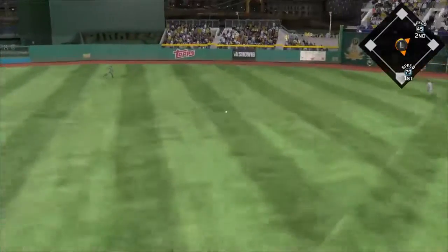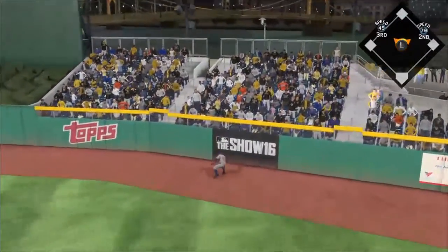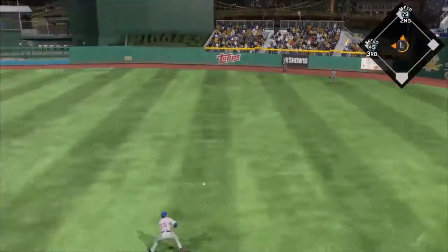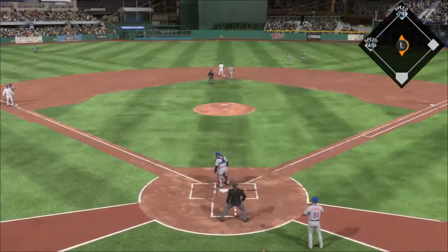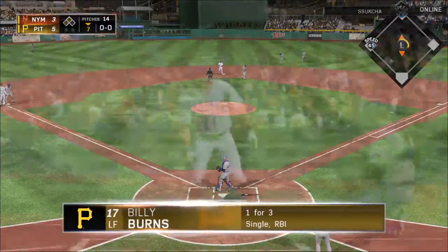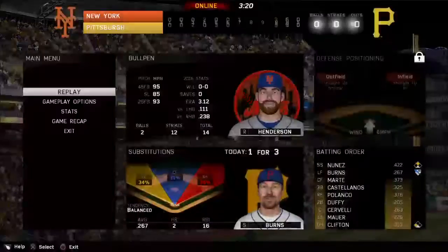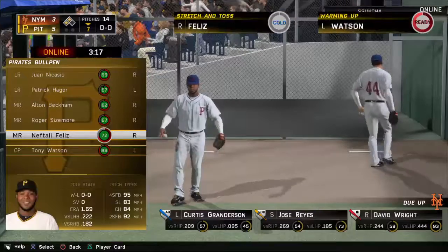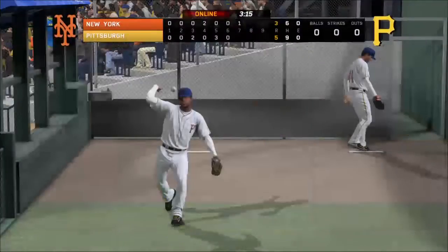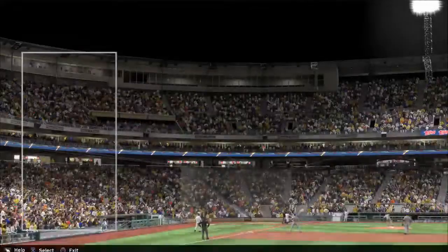Stung into the gap in right center for what should be extra bases. And they've really got something going here. Runners at second and third to start the inning. Ready now, Billy Burns. He'll swing it from the left side right here. Fernando Salas will come on now in an awfully tough spot.